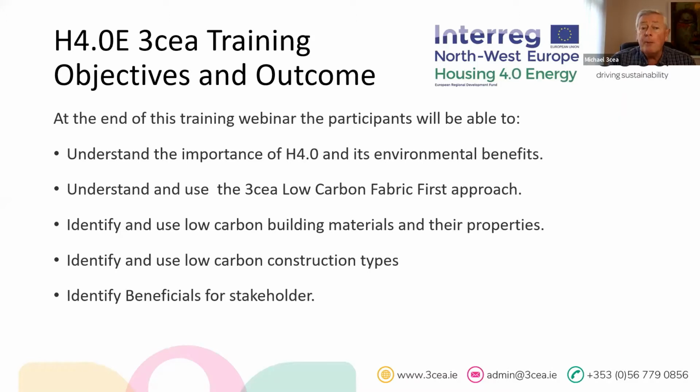Okay, what we're hoping to convey to you today is what the importance of H4.0 is, what the relevance of the low carbon fabric approach is, how to use low carbon building materials. And this is one of the things which has not yet been grasped by the government in Ireland. It will be very soon because there's a new housing policy coming out.